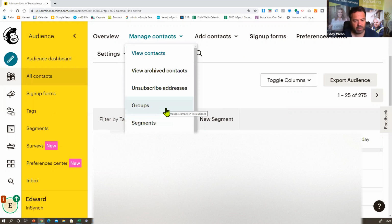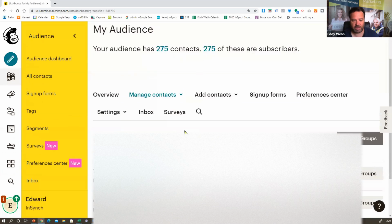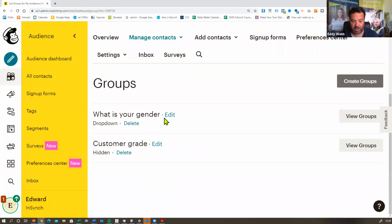A group is a way of defining, categorizing a customer, like saying they're a business or that they're trade or they're an end user, or they're your best customers or they're a new customer. However you're defining that. And you create those groups within your audience, like I've got here: what is your gender and what is my customer grade? Those are ones I've made before.